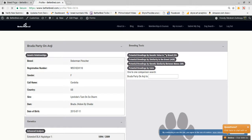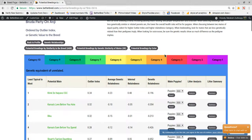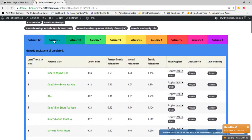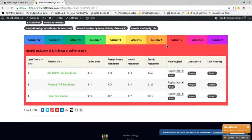And I have a stud picked out because he was volunteered. And this will give an indication of a kind of close breeding. But here you can see all the unrelated dogs. So category 10 is the least related and will produce the lowest IR breeding, meaning more outbred puppies. Now all these breedings will have a range. Category 9, 8, 7, 6, 5, 4, 3, 2, 1. 1 is complete twins. It's not common to have twins in dogs, but it does happen. And then category 2, category 3, these will be actual close relatives.